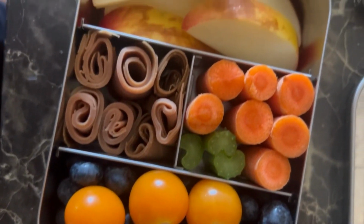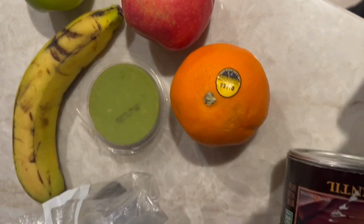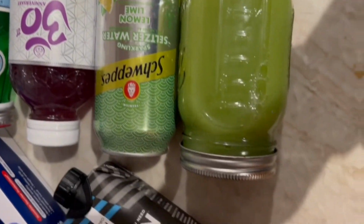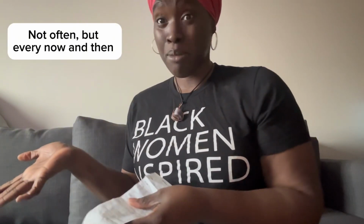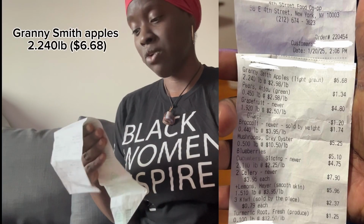Here is my first box paired with some stuff I bought from the co-op, because I don't really shop at supermarkets anymore because I work at a co-op. I'm there every week. And I know what they have. I know the prices are pretty reasonable and everything's organic. So that day I bought some Granny Smith apples.